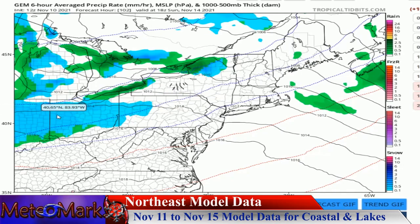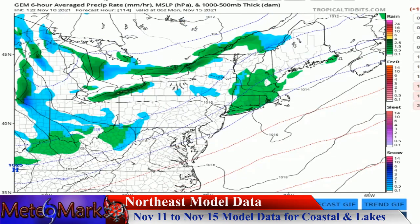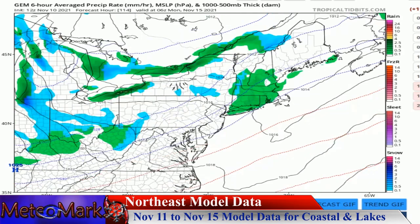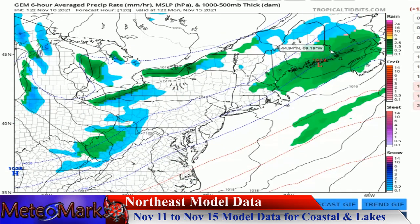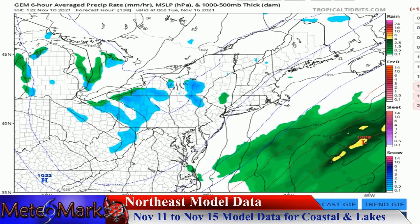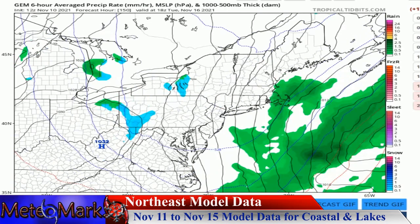Generalized light snow breaking out across parts of Ohio, Indiana, and parts of western Pennsylvania. That solidifies there on into sunset on Monday. But that slowly weakens as we get secondary low pressure development way up here, though. So a little bit too far to the north and east to get any development here across the mid-Atlantic. And the lake effect continues to stream here, as you can see on early Tuesday morning.